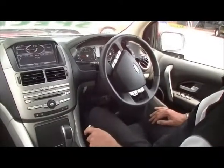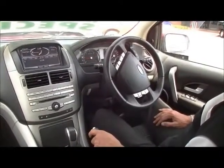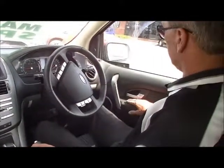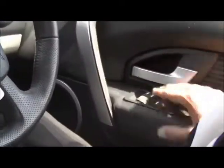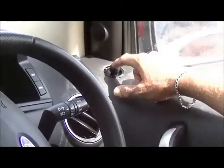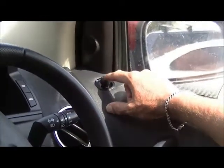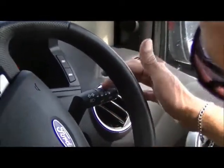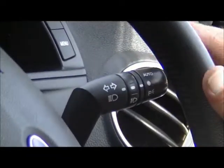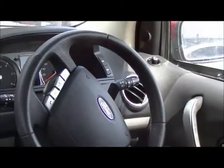So now we're inside the Territory and we'll run through a lot of the features of the car. Start on the driver's armrest, all of our switches for our power windows. Right up the top of the driver's door trim, our controls for our exterior mirrors. Then you'll notice just on our indicator stalk, we do have auto headlights in the Territory. So they are light sensitive, will turn on when required as it gets dark.